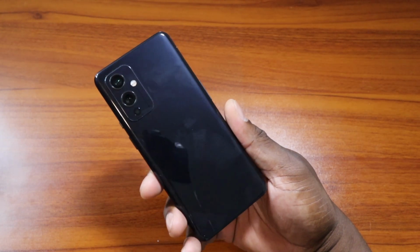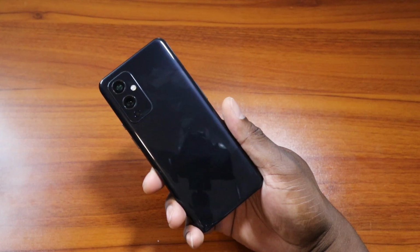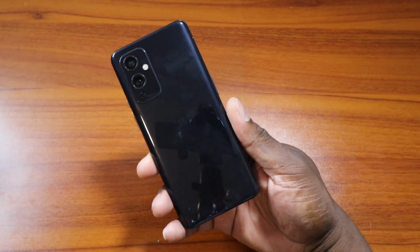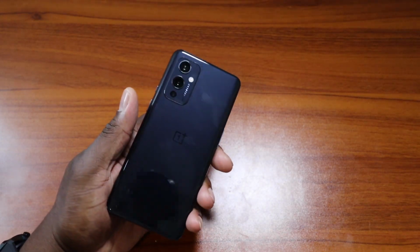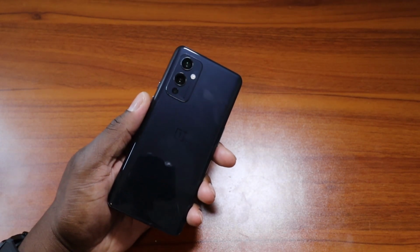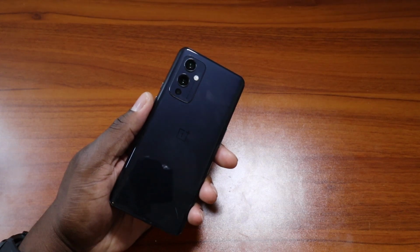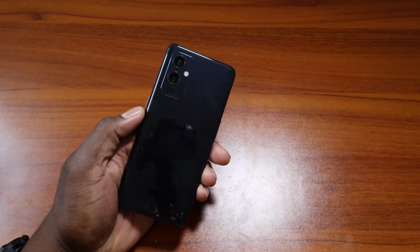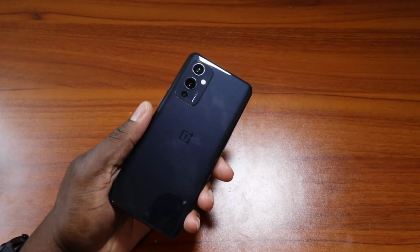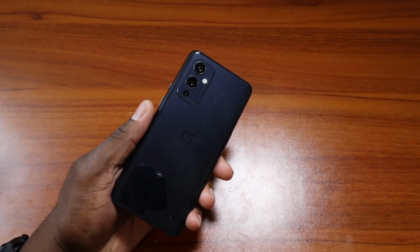Hasselblad is what OnePlus needed to kind of compete. Obviously, you guys keep leaving me comments about there being mixed reviews, oh this, oh that, so and so said. Well, cameras are subjective. You're never going to get this perfect run of cameras where everybody agrees that they're great. It's just not going to happen.